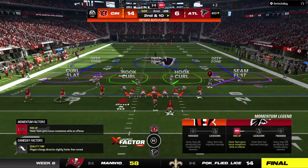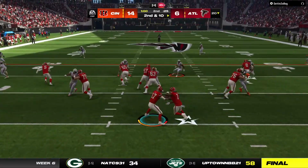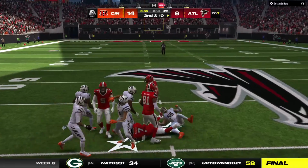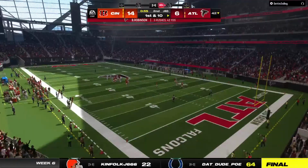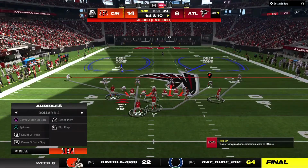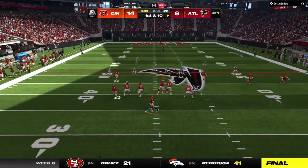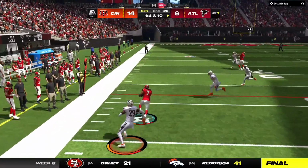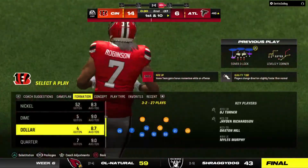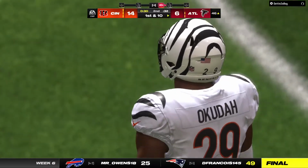Again from the 20 after the incompletion. Here's 2nd and 10. Out of the gun, they give to Robinson. They find some open field here. And to the 42-yard line here and brought down there. First down now, but the clock continues to move. Goff now to throw. Caught out left side by Robinson. And he'll take this to the other side of midfield before going out of bounds. Another strong gain on the last two plays. They've moved it a combined 33 yards.